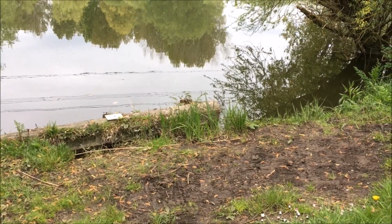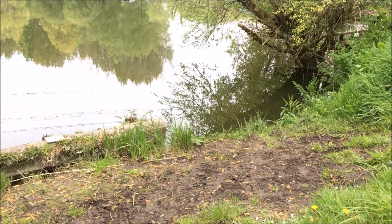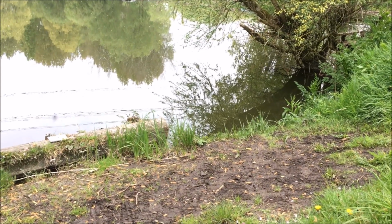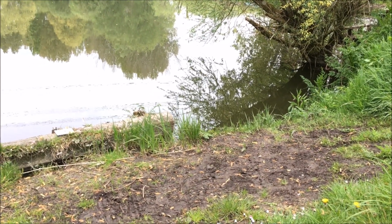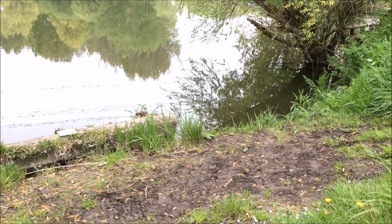I'll feed that place just a little bit more, just to get the confidence up, and then I'll wait for them to slowly drift off the spot, put the bait down, and then hopefully in a matter of minutes it'll go off.